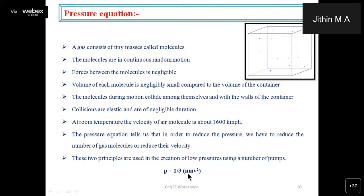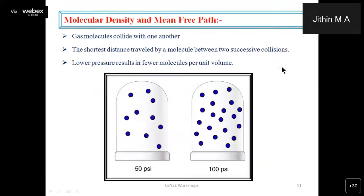Okay? So the pressure equation tells us we can change only the number or mass. The velocity and mass we cannot change. Okay? So that is the main principle behind the evacuation. We reduce the number of gas molecules, which means we are creating the vacuum. So that is the easy method.